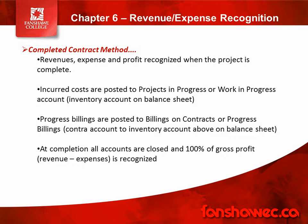account, okay? On the flip side, when we send out an invoice, like I said before, we can't recognize that as revenue because this completed contract method doesn't allow us to recognize revenue until the job is done. So where do we put it? I know when I send out an invoice, it's very simple. I can debit accounts receivable, but if I can't credit revenue, what do I credit?